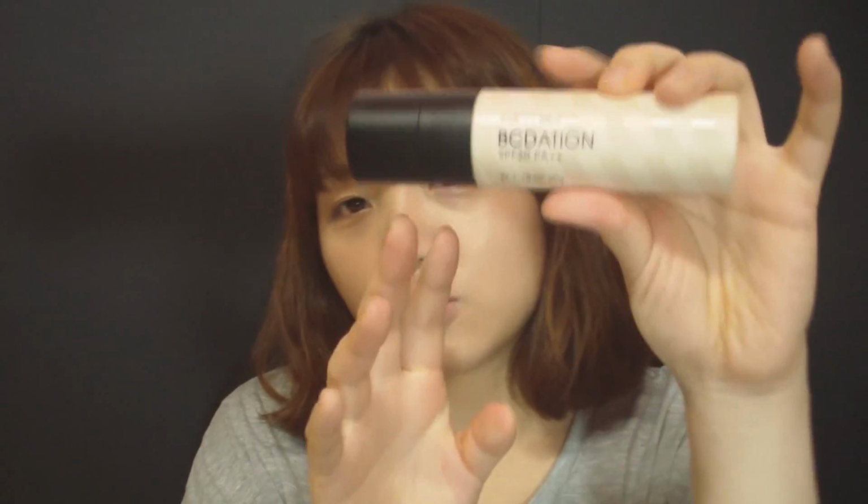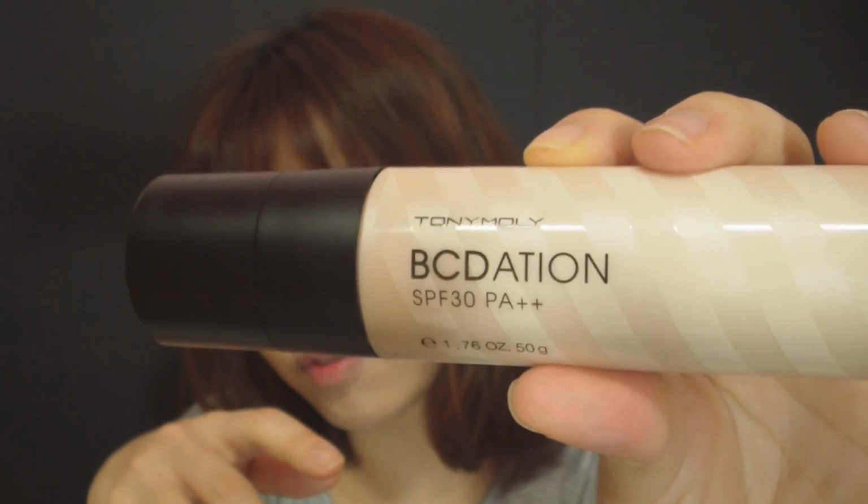First, the name. It's called BCDation. If you have not guessed, it means that it's like a mixture of BB cream, CC cream and foundation. So it's supposed to have the skincare properties and easy application properties of the BB cream and CC cream, while having the natural color of a foundation and slightly more coverage that would be more appropriate for foundations. And it's exactly what you get on the face.